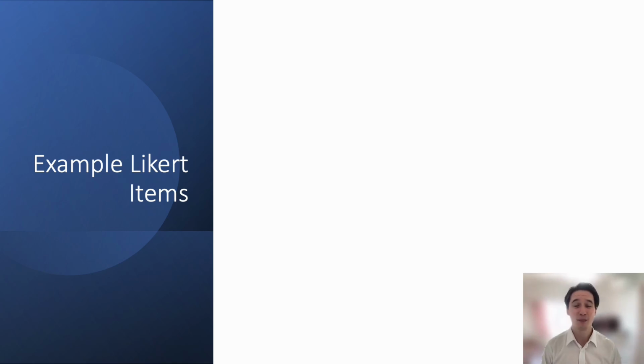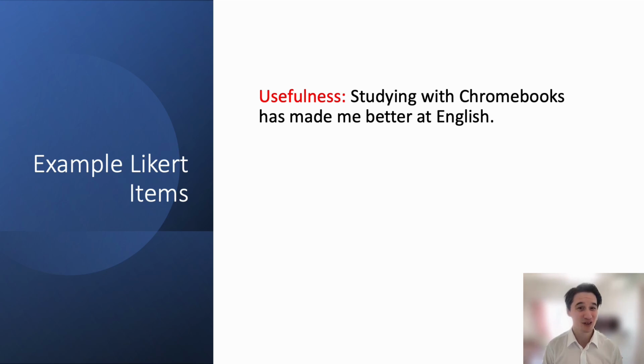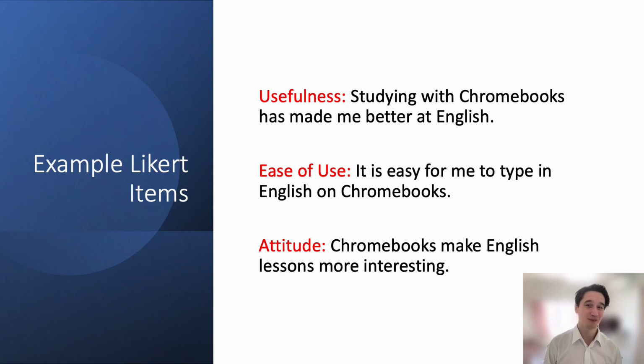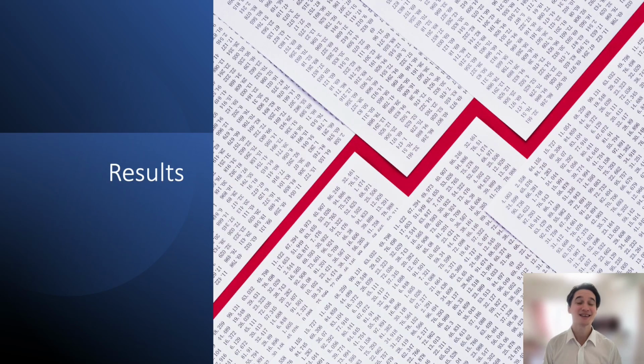So here are some examples of the statements regarding the 3 constructs. First, usefulness, ease of use, and attitude. Let's take a look at the results.